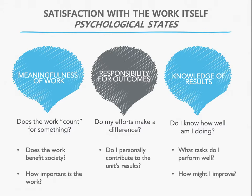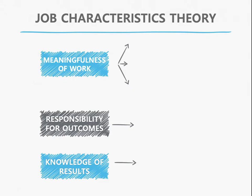So again, we are focused on job characteristics theory, and we're saying that when work is satisfying, it will create these three psychological states. Okay, on the next page, we're going to flip-flop these psychological states, and they are now going to appear on the left-hand side of your screen. So meaningfulness of work, responsibility for outcomes, knowledge of results. We just talked about these psychological states.